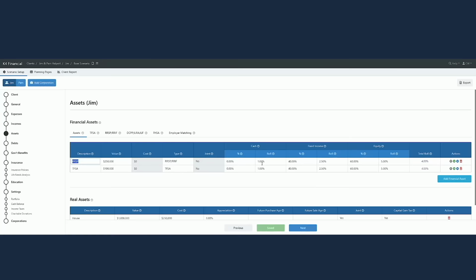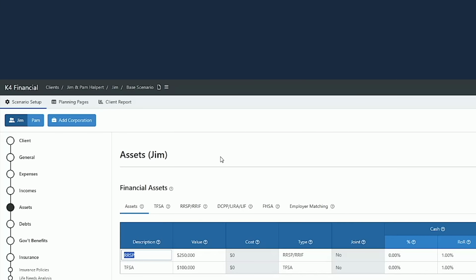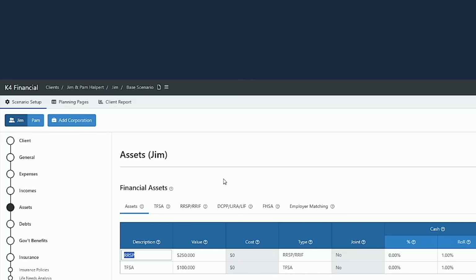So before we jump into any of the planning, we need to get an idea of who it is that we're actually talking about here and how they're invested, where they are at financially, things like that. So let's jump into that. So we have Jim and Pam Halpert. They met actually when they were working. How adorable is that? It's a great story if you haven't seen it.